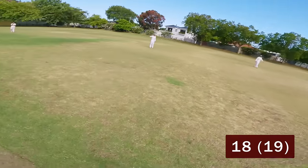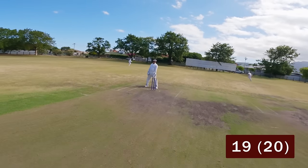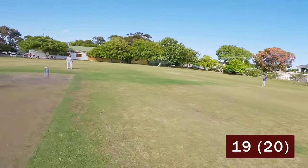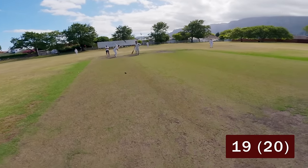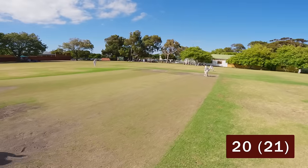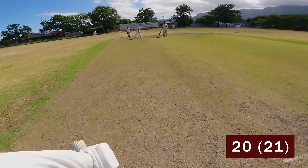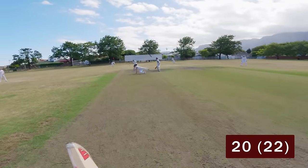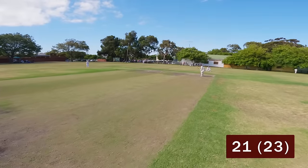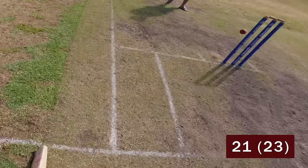Yep. Stay there. Here you go, run. Push that one. Yep. Wait. No, yes. Yes. Wait. Yeah, just come. Stuck this. If you'd hit that, I'd be out.